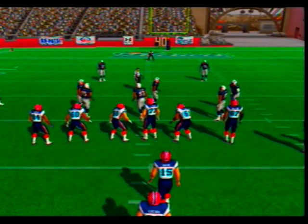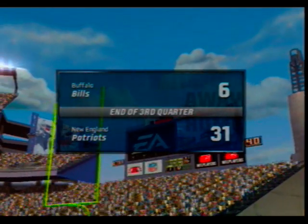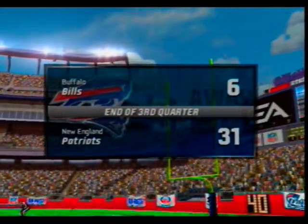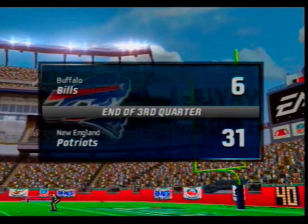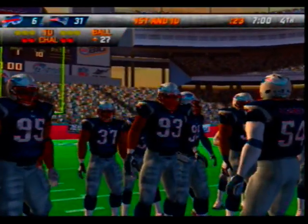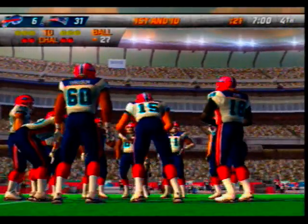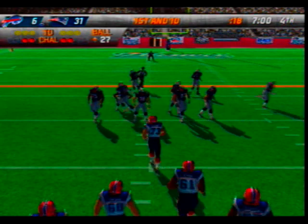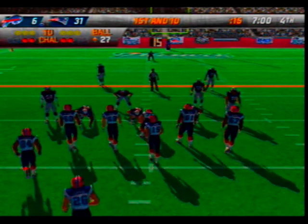So we've reached the end of the third quarter with the Patriots ahead of the Bills, 31-6. The Bills have the ball in field goal range to begin this final quarter, but realistically very little shot at coming from behind at this point. It's first and 10. 27-yard line.